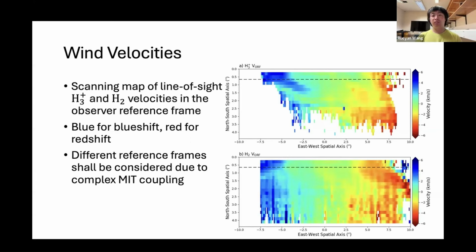The plotting format is the same. We have the scanning map of the line offset H3 plus and H2 velocities in the observer reference frame. Observer means relative to the telescope. And the blue color here means it's coming towards us, so blue shift. Red means moving away from us, red shift.